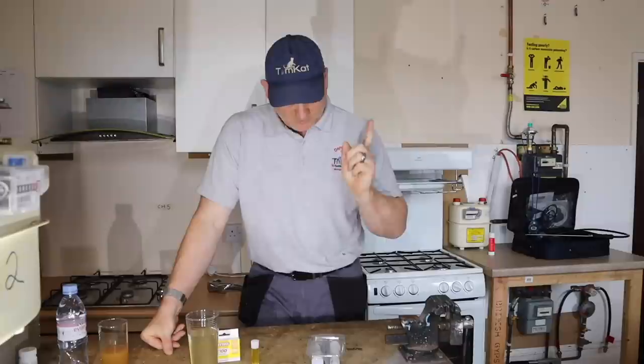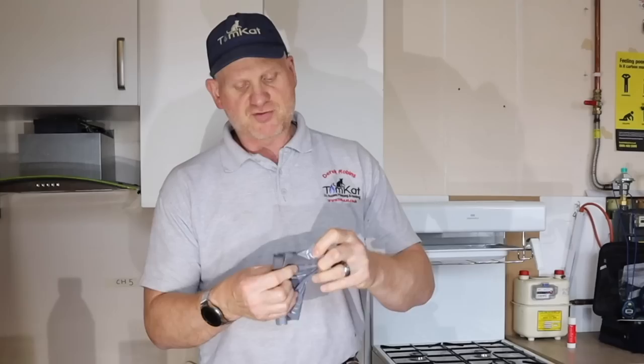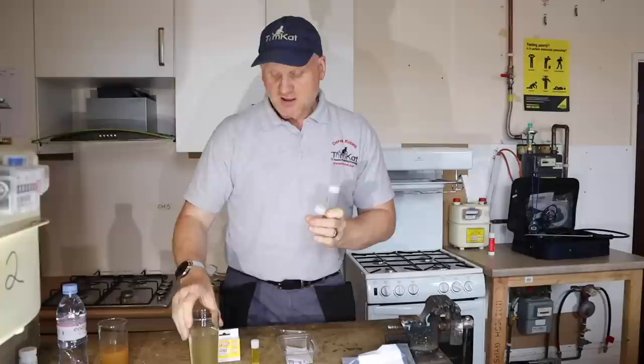One of the other tests we can do on our central heating system is this test. So again, Sentinel have kindly sent me this system check. Now if we open it up, basically what's inside is, first of all, this is a prepaid envelope to send back to Sentinel. They then give us two test tubes, one for your cold water mains and one for your system water. And we're going to be sending this sample off to see what the results come back as.